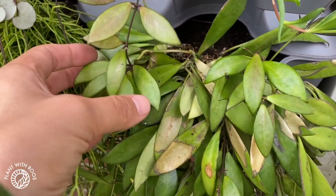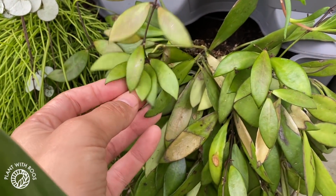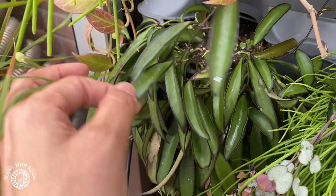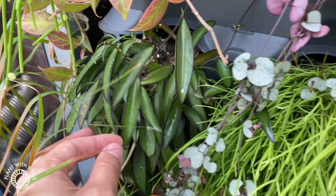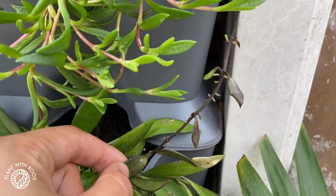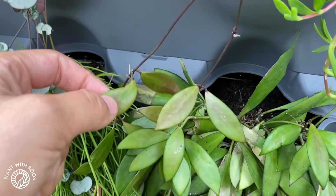And next to that we have my Hoya, wait, I said it wrong. This is my Hoya David Cummingy, and this is the Hoya Waieti, if you noticed. Sorry. So Hoya David Cummingy is also doing really well. It's growing new leaves all over the place.